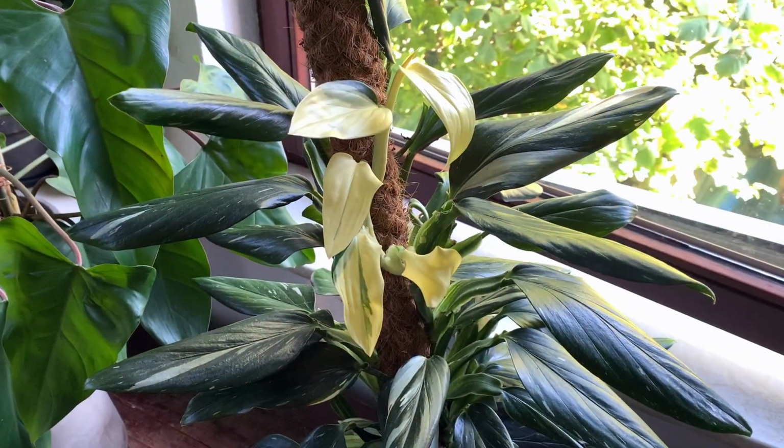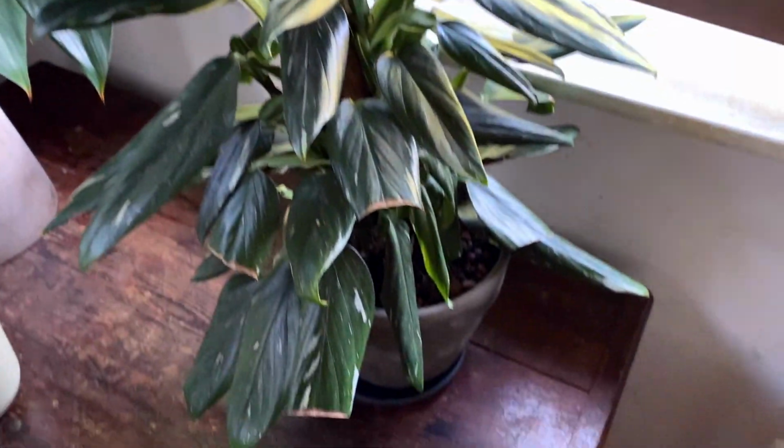All right, so now I'm going to take you with me and show you my other plant that is variegated, and I just bought it not because of that. It had like a couple of white flecks, and now it turns out, I will show you in a minute, and yeah, bear with me. So guys, this is she.